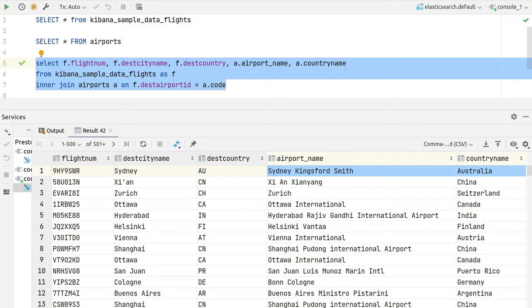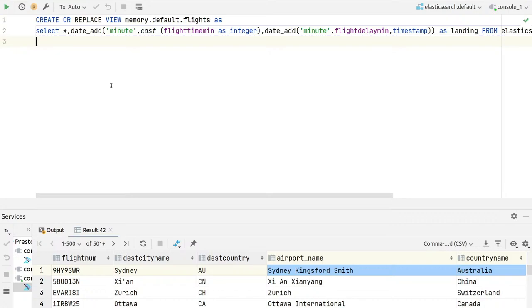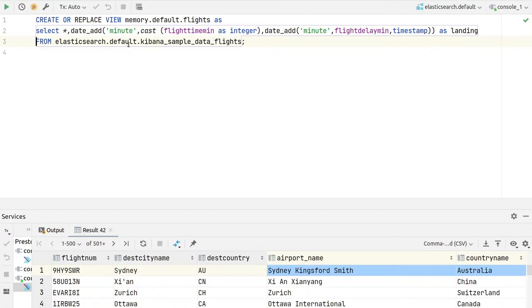Let me show you another interesting thing that we can do. I want to create a temporary view that is going to compute the landing timestamp, which doesn't currently exist. I have it pre-written. And what you can see here is that I'm going to use the memory connector. The memory connector is something in Presto that allows me to just write temporary tables.